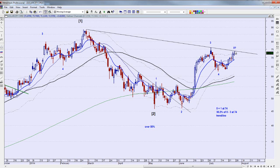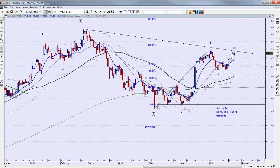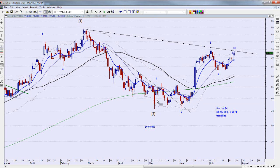The other way to try to get an idea where wave 5 will stop is to go from 0, which is the beginning of primary wave 3. We just had primary wave 2. And you go from 0 to the top of 3. Let me get this more to the bottom. Actually, that screwed it up. Try it again, we're doing this real time. Okay, so here, and we go to the bottom of 4. And now the first threshold is 38.2%.